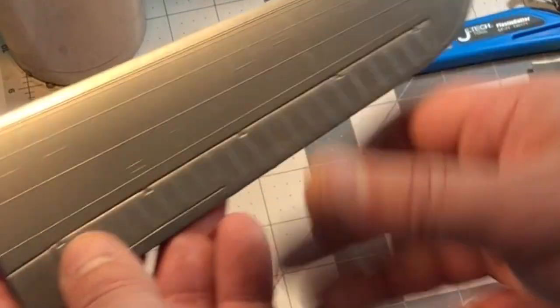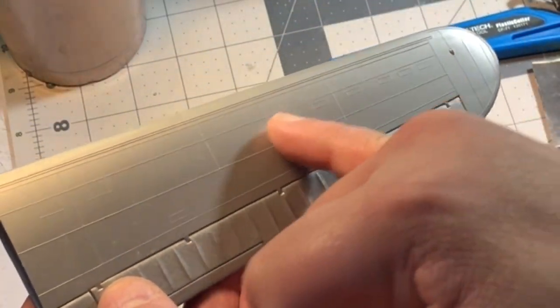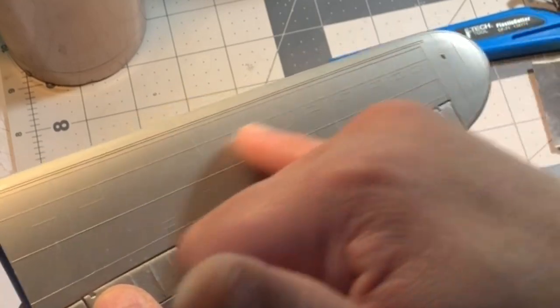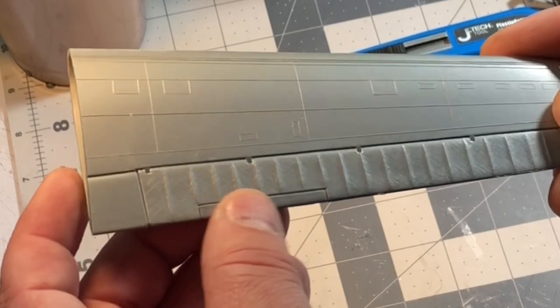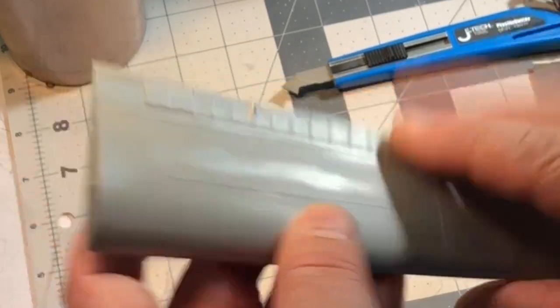So on the bottom, it's going to be a little bit harder because I've got all these squares. I may come back with a template and just make these squares with a template and my pointy tool.